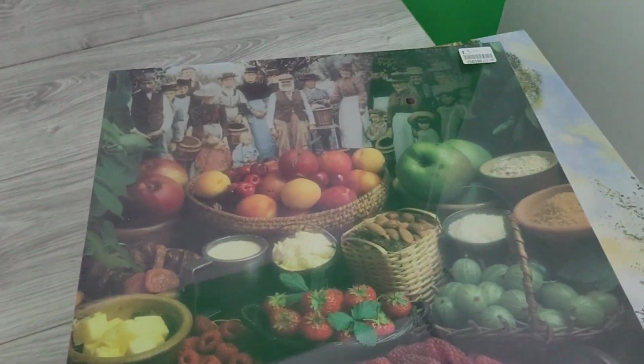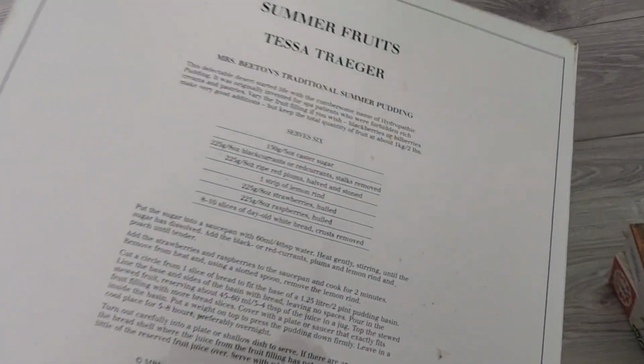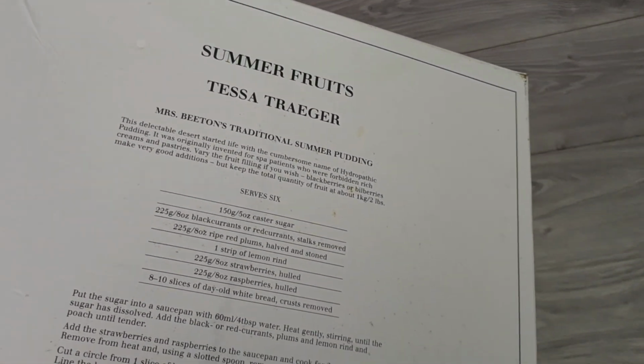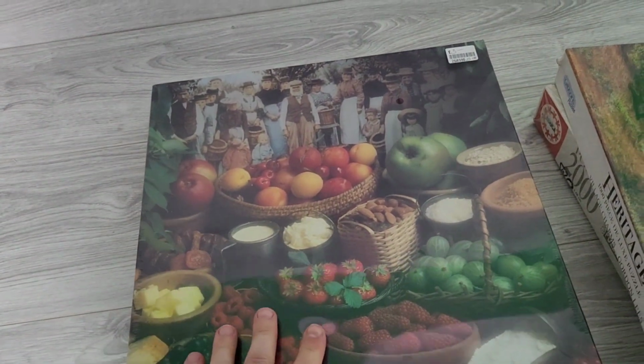These are all vintage as well, so they're at least 20 years old and they're all sealed. Gibson is a good make. Nice little flowery thing. It's actually a famous person who my mom knows, somebody called Mrs. Beaton. I think she was an old-fashioned cook back in the day. It's a bit of a recipe, so I'm going to aim for about £15 on that because of the recipe.